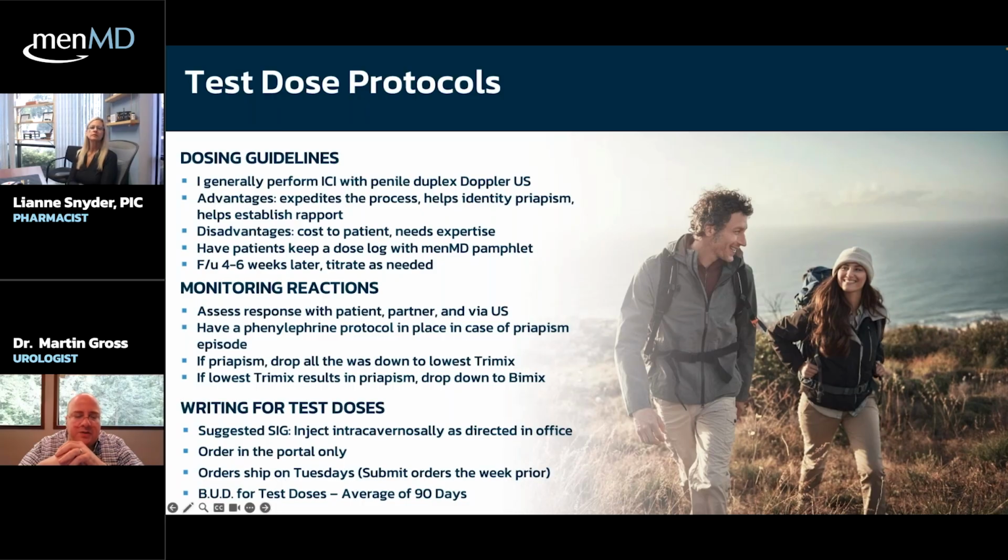And the beyond use date for test dose is an average of 90 days. So you have a long window to keep these in the office to use them potentially down the road. I hope I'm not talking out of school, right? You guys are okay with that. Right on the money. Perfect.